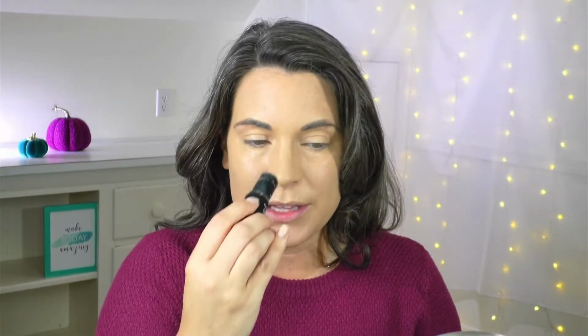So you could also be doing this if you did choose to use a concealer. You could be brightening under your eyes with a bit of a highlight color. If you did want to do concealer on the areas where you have discoloration, as I said, with scarring or anything like that, you could choose to use concealer for it. But in a pinch, this really can do everything.